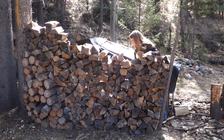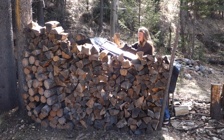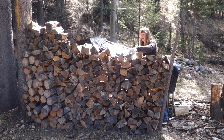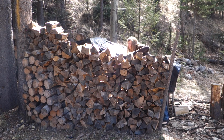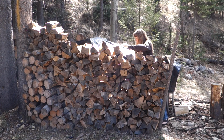This little gap between my wood stove bin back here, a bunch of this just toppled over. I like to have something of a space there so the wood can all ventilate well and not get soggy.